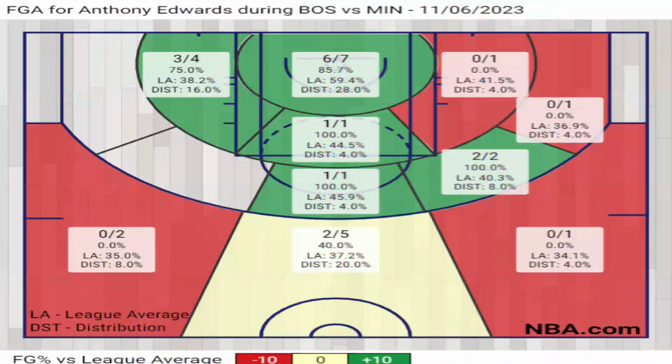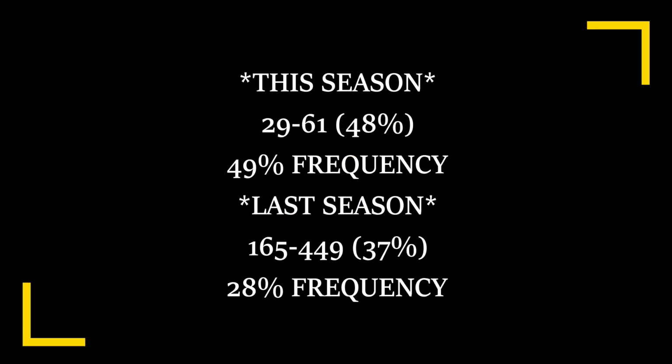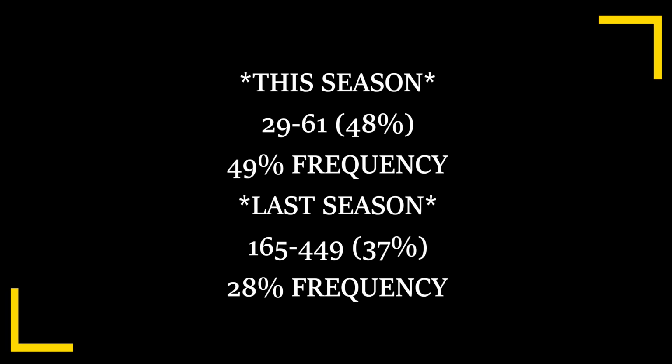Edwards finished the game shooting 7 of 10 on non-paint 2-pointers, taking him up to 48% on the season, while taking a massive 49% of his field goals from the mid-range area. Last season, he was much less effective from that area, while also shooting fewer shots on average.